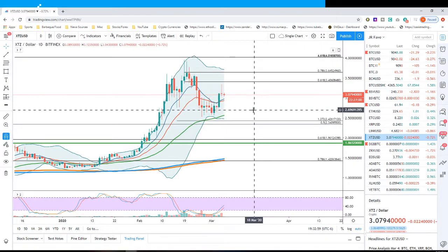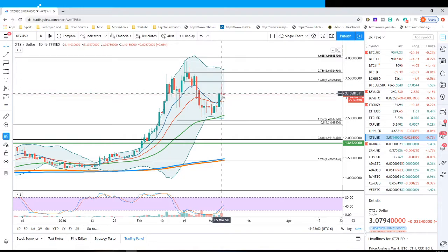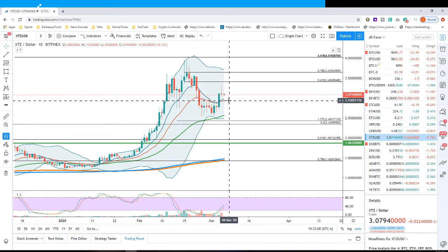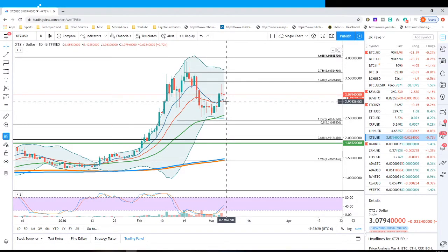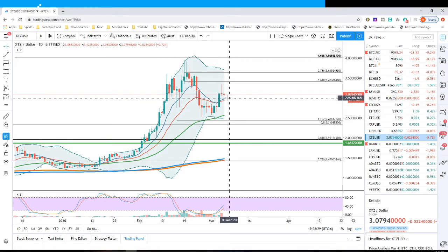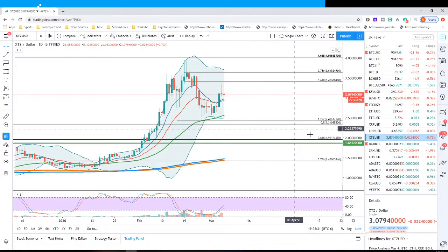XTZ, not a nice candle right there to close the day today. It did get above the 10, it got above the 20. Obviously pulling back here to retest this area. So if it can hold in this 295 to 3 range, it looks like just a dip to be bought. But if it closes below this, then we've got something different on our hands, and we'll have to start looking more to the downside. I still like its chances of going higher, but again, you just have to be on your toes and have stop losses.